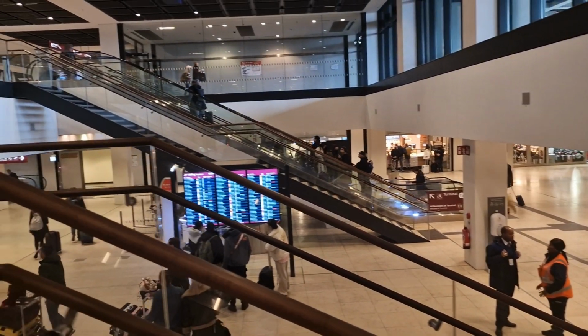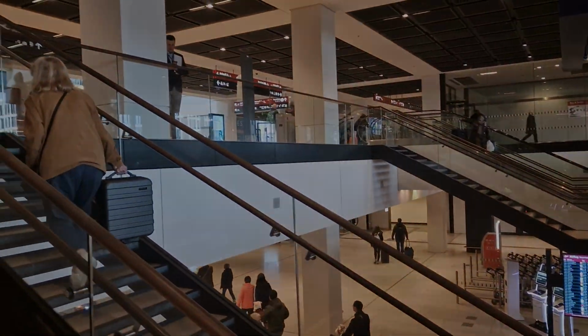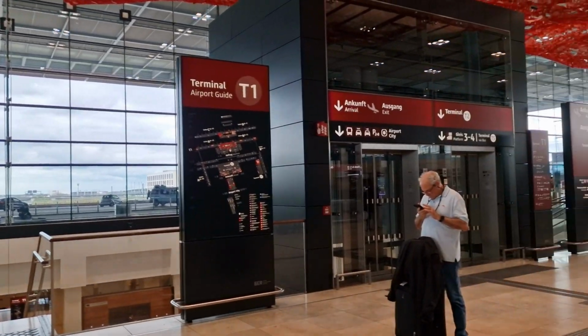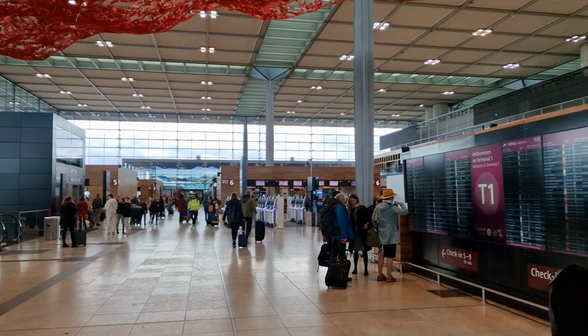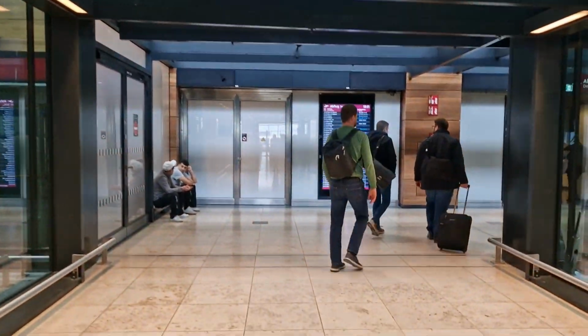Right, now let's get on with the trip report. SAS used Terminal 1 at Berlin, which is where we are now. The overall design is new and modern, exactly what we'd expect for a newly opened terminal. The check-in desks are upstairs. I was so thankful that I checked in online because the queue for the SAS check-in was crazy. Luckily, I could skip straight past it and head through security.